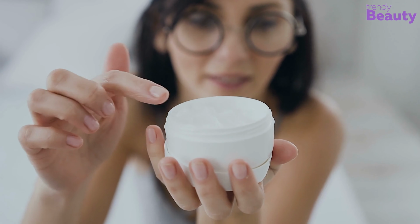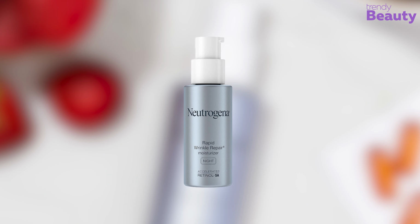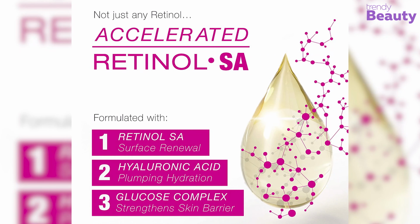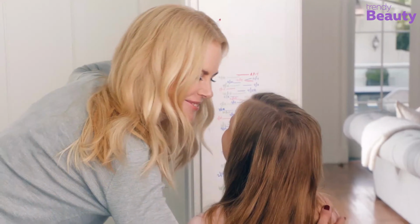If you are looking for a night cream that will fight the appearance of wrinkles, the Neutrogena Rapid Wrinkle Repair Night will be a game changer for your skin. It is formulated with a unique combination of retinol, glucose complex, and hyaluronic acid that helps to prevent wrinkles by boosting collagen production and increasing skin cell turnover.